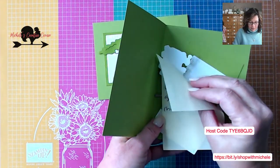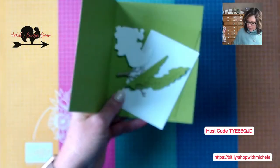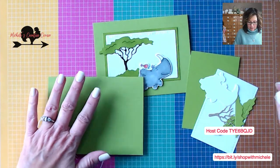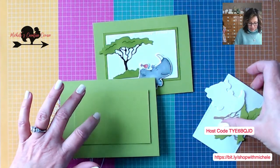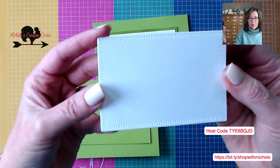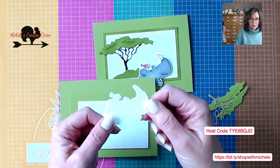All right, so I've got some pieces here to get out. So I have a granny apple card base, and somewhere I should have a liner for inside, but I don't have it right here. I have another piece of granny apple green. I have this piece that I've already done the stitching on. You can almost see that. And then I have the rhino already die cut.